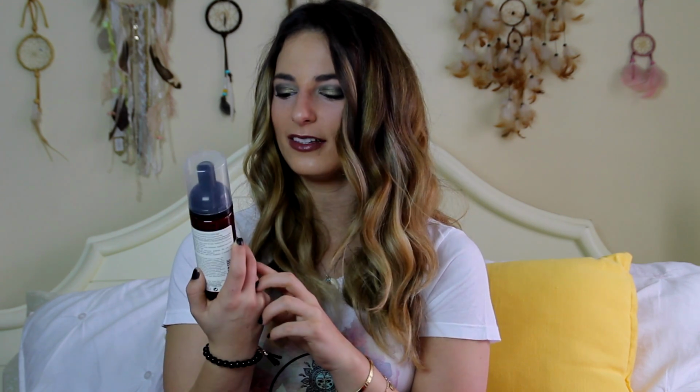And I've just been really liking these, and the moisturizer is just really moisturizing, so really nice, and it doesn't leave your face greasy at all. And then I also have the Acai Damage Minimizing Cleanser. It's a foamy cleanser, so it kind of, how did I just do that?